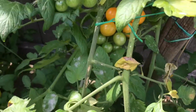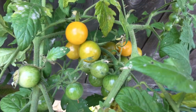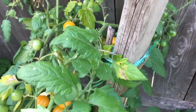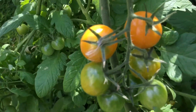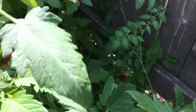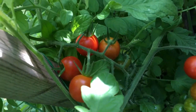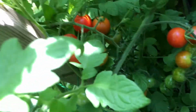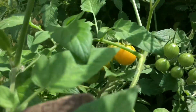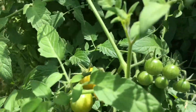You can see it's got lots and lots of orange tomatoes on it, and take into account that tons have been picked already. So this one is orange, and the one beside it was the same orange tomato plant, but the tomatoes are red, which is kind of funny. And up here, orange. Well, that'll probably turn red as well.